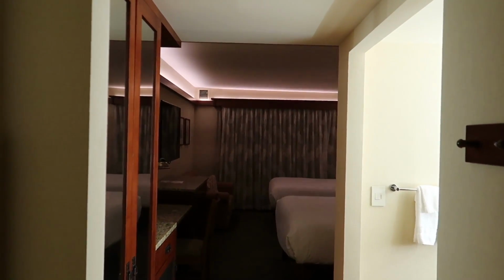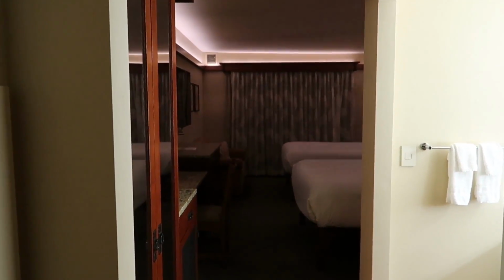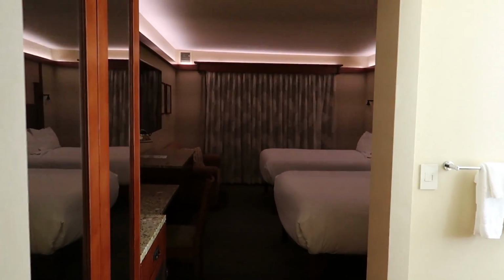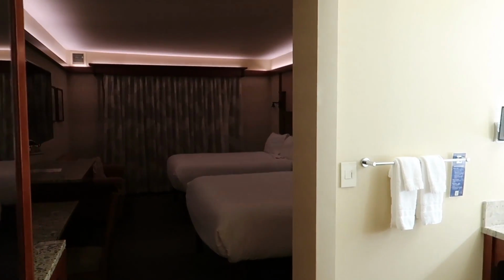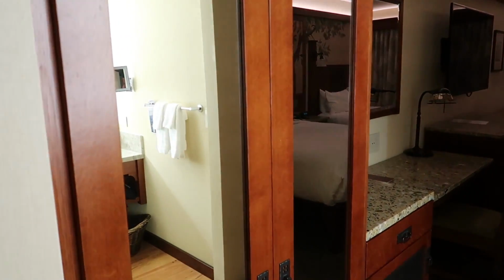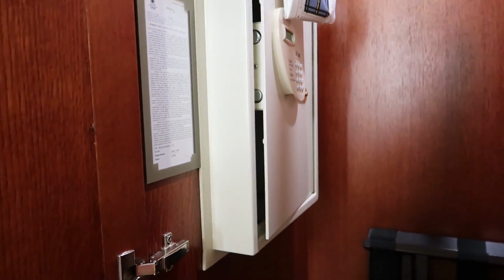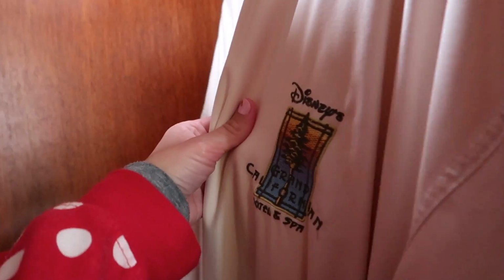Alright guys, so we got special access to a room here at the Grand Californian. So we are here to give a little room tour of this. So you walk right in, and to the left looks like a nice closet. Open the door up. Ooh. There's a robe. That is awesome. I love that.